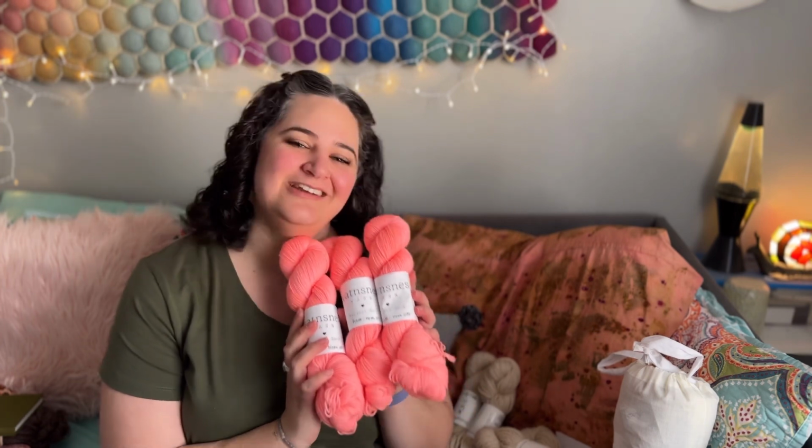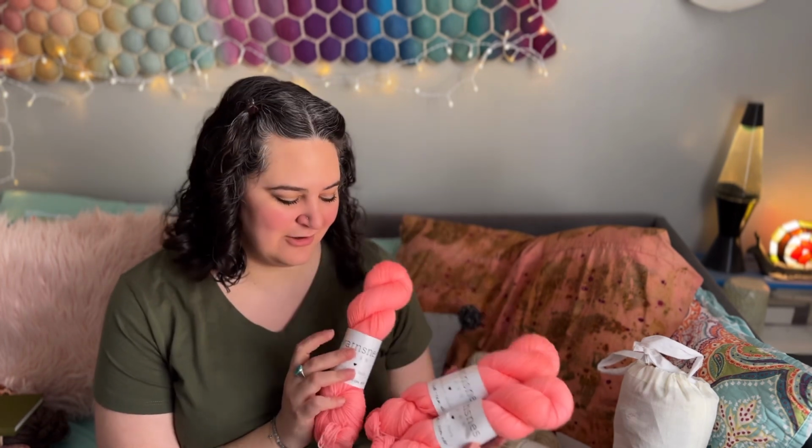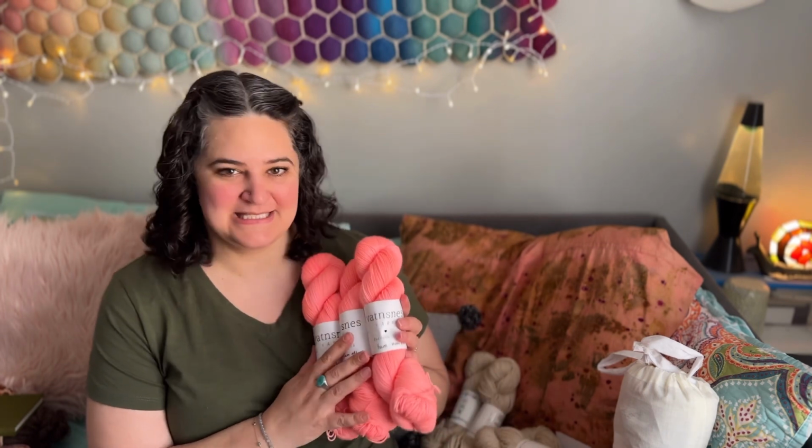It is my color, y'all. It is my absolute favorite color, neon peach. There was a pastel version of the neon peach. It wasn't really neon, it was just kind of a pastel peach. I contemplated long and hard which one I wanted. Naomi and Jason both said I needed to get this one.